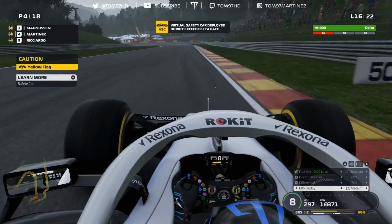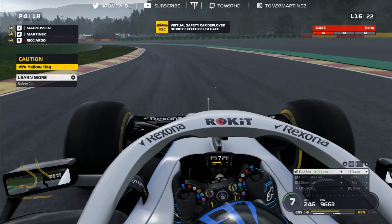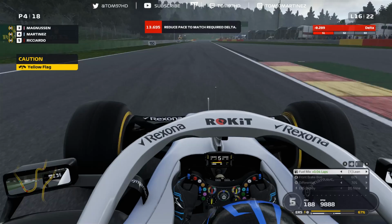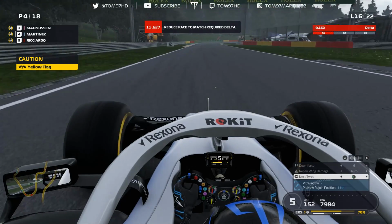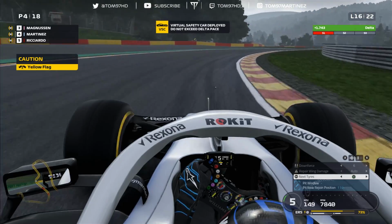Another yellow flag. Caution, caution. The virtual safety car is out. Reduce speed and maintain a positive delta. Drop your speed, our delta is too low and we risk a penalty. Slow your pace immediately.